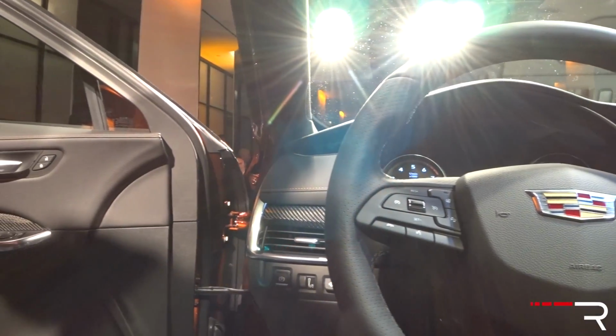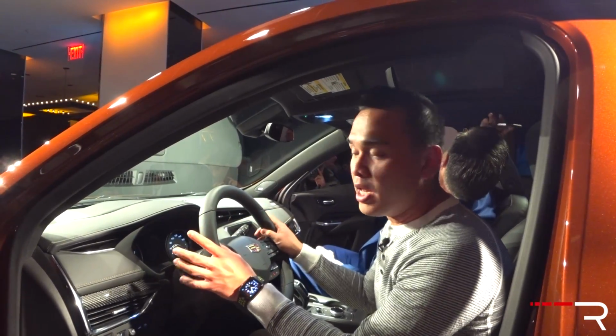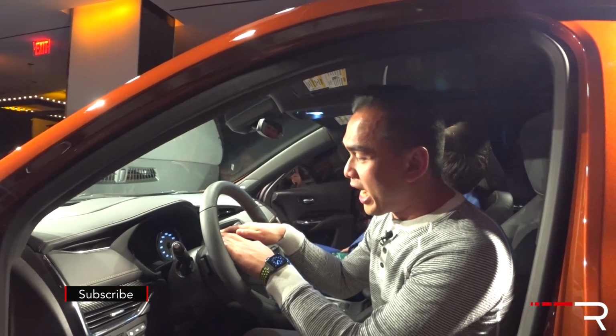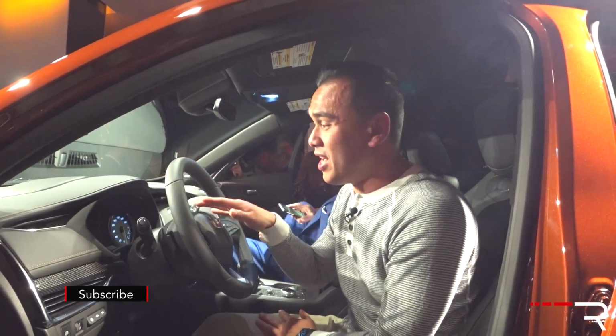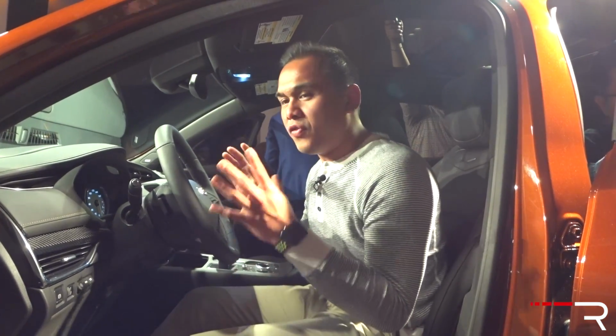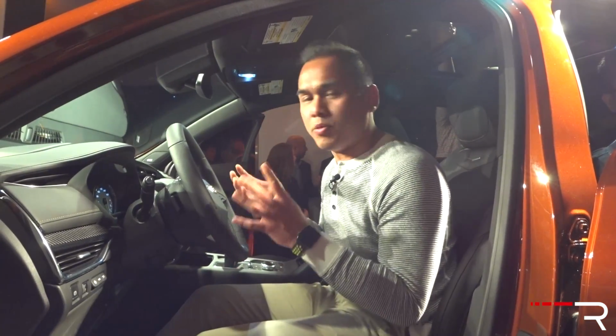Now, first things I'm noticing in terms of the actual touch points here, the steering wheel is new. It's got these paddle shifters on the back, which are plastic. There's some new instrument panel gauges here with a new font that actually looks pretty nice. It's very, very different. That's the problem I have with some Cadillacs, is some of the font in here, some of the switchgear looks a little bit too much like car sharing.